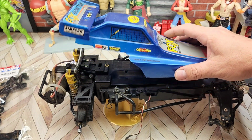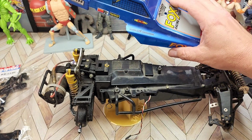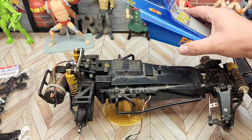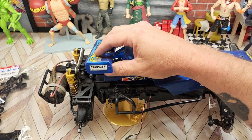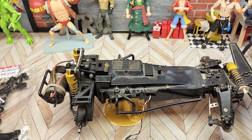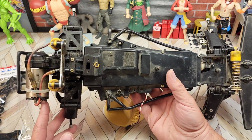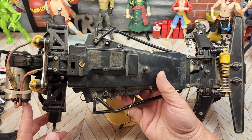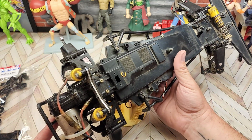Well, let's remove the shell. The shell's not in horrible shape. I'm going to be reusing it. I'm not going to be doing anything to it other than cleaning it up and making sure it's structurally sound. I noticed this was broken, so I'll probably put some washers down through there and take care of that. And then we get to the chassis, and everything's pretty straightforward from there. Look at that. Dust proof. So it says.